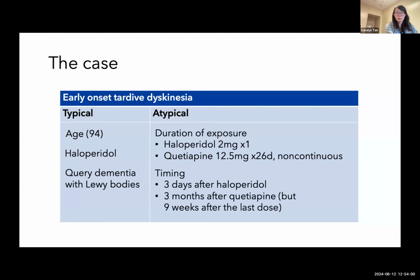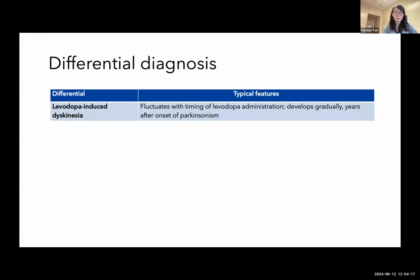Timing of onset. So 3 days after the dose of haloperidol is an unusually short interval, although in the literature, latencies as short as 12 hours have been reported. Overall, haloperidol was still the more likely culprit than quetiapine, since the patient had not taken any quetiapine for 9 weeks before the onset of dyskinesia. We deemed other drug-related and non-drug causes to be unlikely.